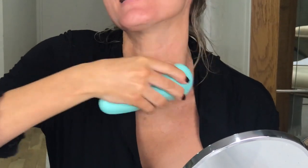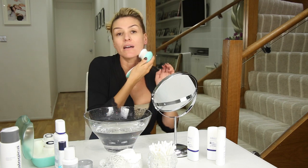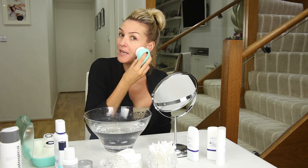Now, important, don't forget the neck. Work from the bottom up. And when I'm in the shower, I do my décolletage. I do all of it right down to my cleavage, because that can get a bit sweaty down there when you're working out.